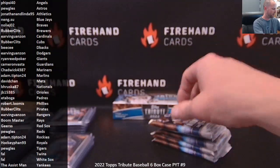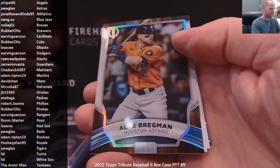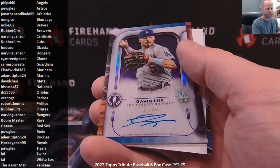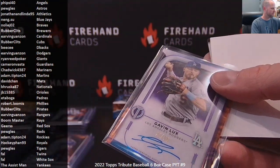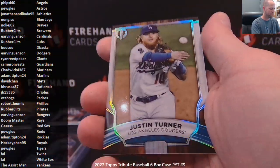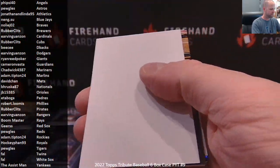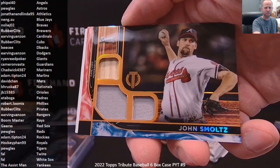Brandon Crawford. Bregman. Purple Gavin Lux, 31 of 50, the Dodgers. Donaldson. Numbered to 25, John Smoltz, triple relic for the Braves.